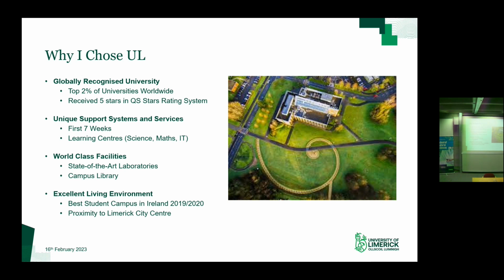First of all, just why I quickly chose to go to UL for my studies. It's a globally recognised university, usually within the top 2% of ratings globally. It has unique support systems in place for their students. So you have our first 7 weeks group, which operate for the first 7 weeks of any semester to support, guide, and just generally help out students where they feel they need it. And there's many learning centres based all around the campus, teaching people in science, maths, and IT if they feel they need the extra bit of help.